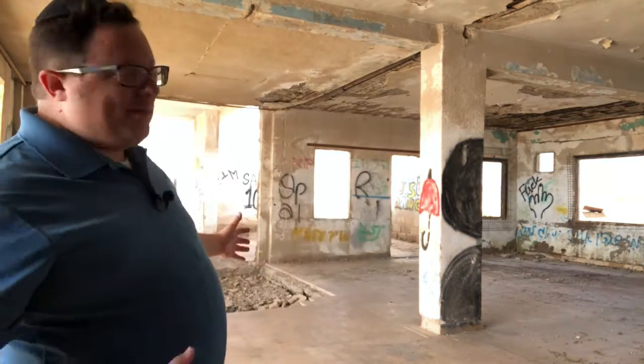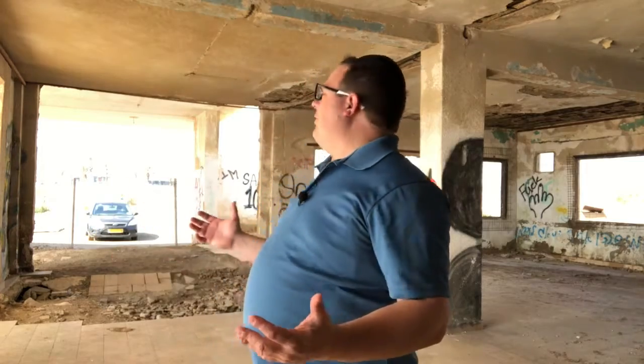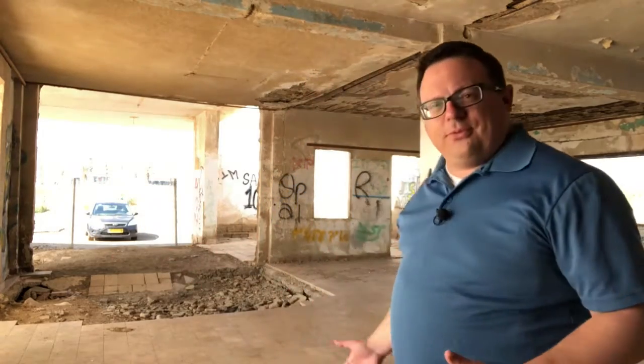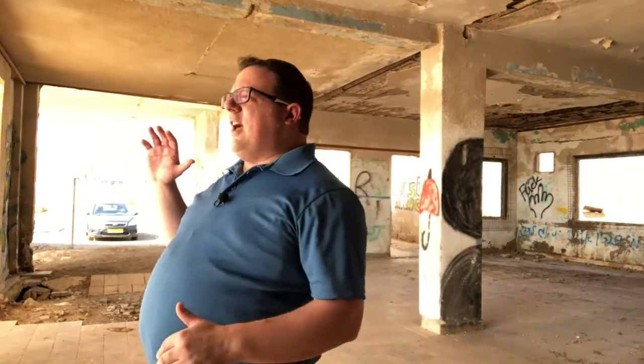But right now I'm standing in what used to be the dining room of this hotel. You can see now nobody would want to eat a meal in here. It's all gross and dirty, and there's animals, and some of the floor is gone. You can see right behind me some of the floor is gone. But this used to be a really busy hotel right on the border of Israel, and you could stand here and look out and see really far into Jordan, and it was an amazing place.